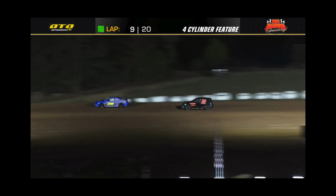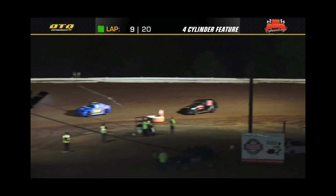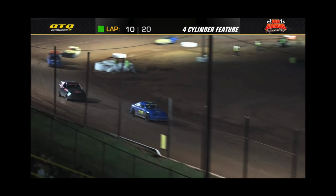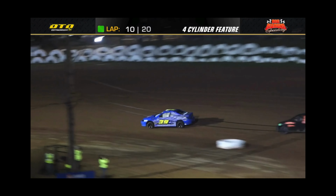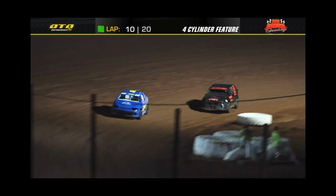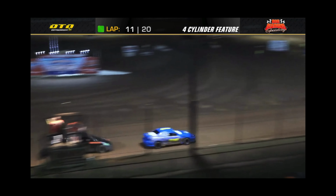Larry Eck may be holding on to that race lead, and we've seen this almost continuously throughout the night, from the heats to where we are now. The concept behind the design and creation of this class is competition. They want to keep it as equal as possible for all of these competitors, and obviously they have done a great job of that thus far.